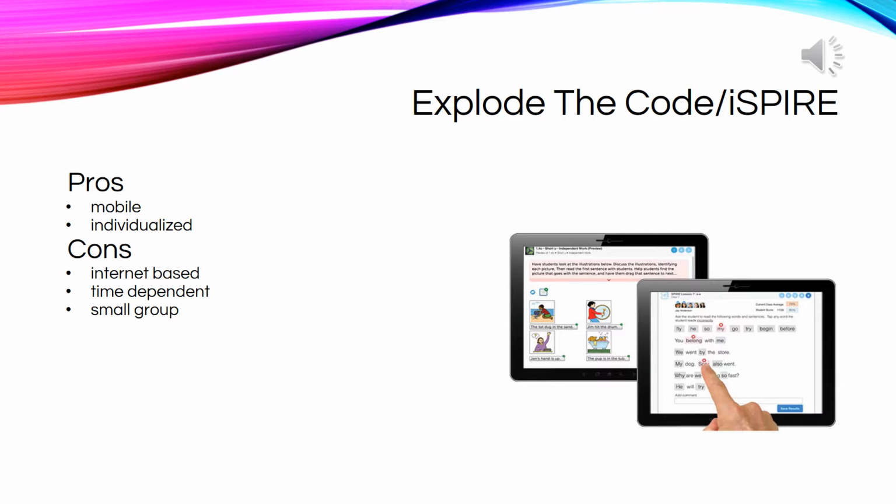Explode the Code and iSpire are used in the school in which I teach. Both programs offer engaging research-based strategies for teaching struggling students how to read. It does not merely teach words, but how words are formed and the rules of typical spelling. It teaches meaning and multiple meanings of words.